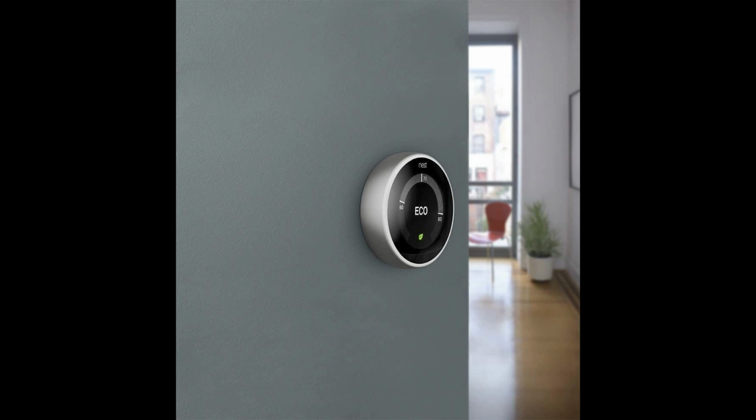Learn your routine and heat and cool rooms when needed. Big readable display of the temperature, weather, and time can be read across the room. The Nest comes in 4 colors: copper, stainless steel, black, and white.